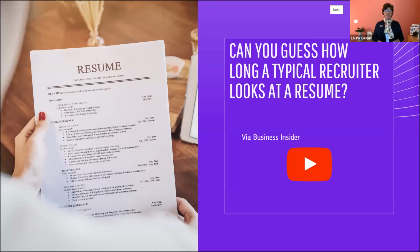How long do you think a typical recruiter looks at a resume? 1 to 2 minutes, 5 minutes, 8 seconds, 10 seconds, 15 seconds, a minute. We'll give everybody about 30 seconds to add to the chat. Enter your number, just pick a number, and we will then play the quick video. Carl, just type no more guesses and then we'll pick the video. We'll play the video.